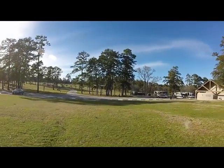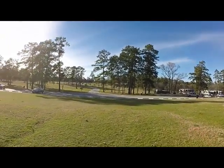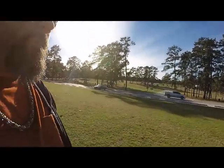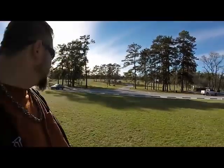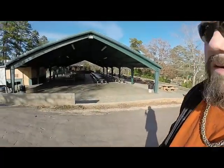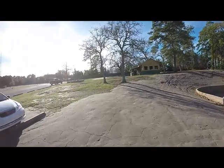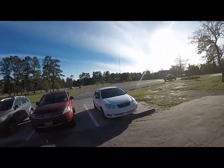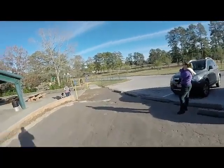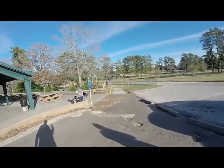That over there is a park, covered pavilion. Way back up the hill over here is tennis courts. Take you up there and see what that's all about. Hey guys, we're up the hill here next to the pavilion, and tennis courts are over there. Little playground area.